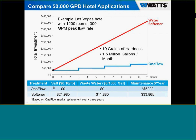With OneFlow, as I mentioned earlier, there's no salts or chemicals used, so there's no cost there. The OneFlow system does not require backwashing or regeneration, so there's no wasted water going down the drain. The maintenance on a yearly basis is about $5,200. Once again, I just broke down those four tanks that I showed you on the previous slide. The media gets replaced once every 3 years, so I just did four times the price of the media, then divided by three, and this is your maintenance cost for the year.